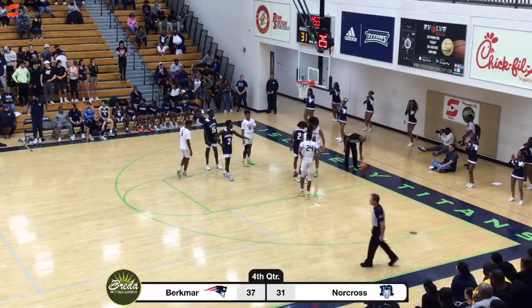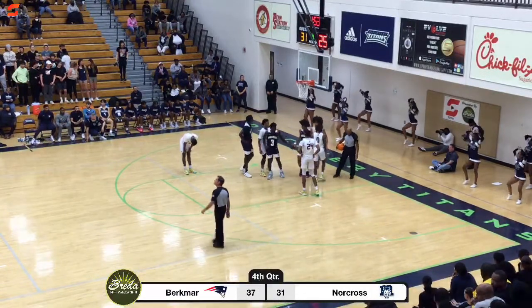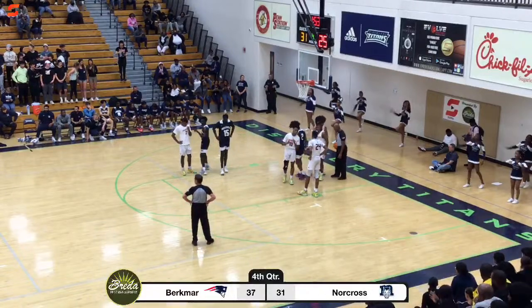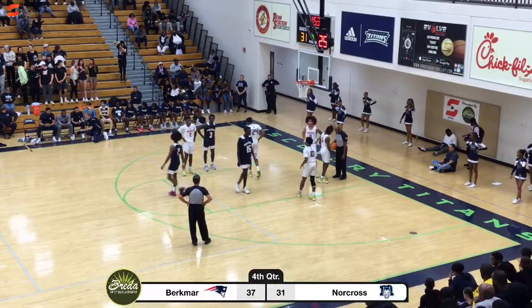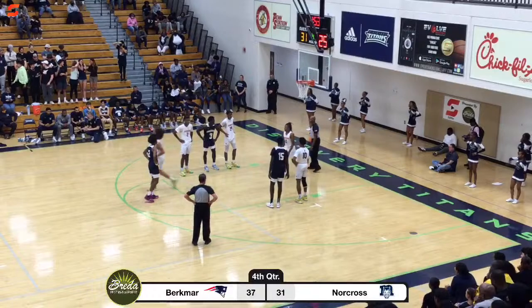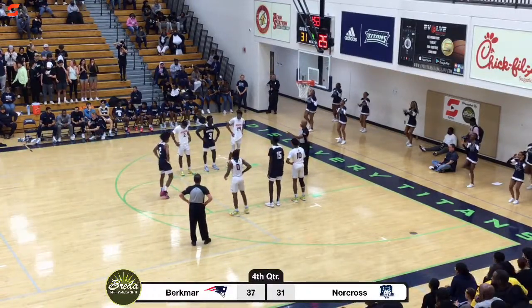As I mentioned, Norcross coming in at 21-5 on the year. Their losses, Newton, Berkmar twice, Westlake at the buzzer, and Brentwood Academy out of Tennessee. Okay. Quality wins, Fayette County, and you know what Fayette County is doing right now. Yeah, playing any and everybody and lifting hardware in the region.